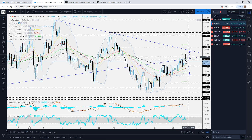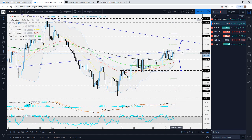We're just going to continue observing this. For us, in order to consider further acceleration to the upside, we would like to see a daily candle closing above the 114 level, and only then we will target slightly higher levels.